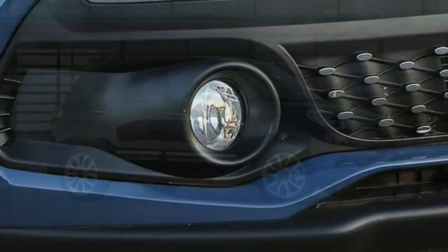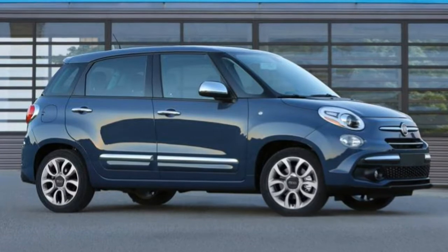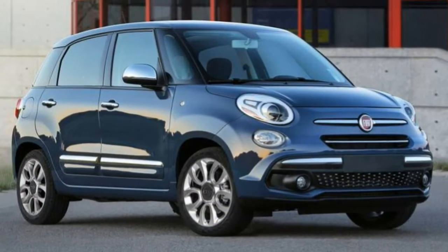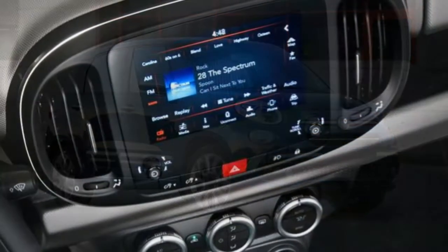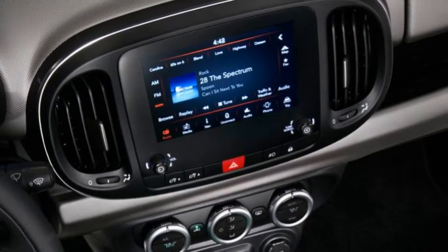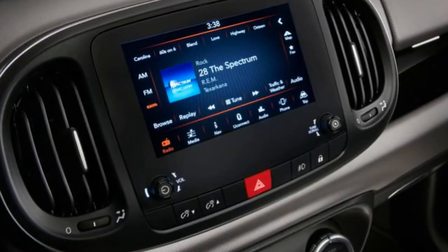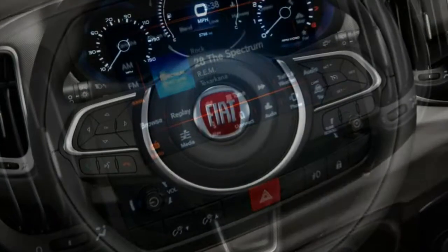It includes revised back and front styling, a regular parking brake lever as well as a revised center console, a rearview camera as well as a new 7-inch touchscreen with the newest Uconnect infotainment system as standard. The Trekking trim's new Urbana appearance package adds black wheels and mirror caps, plus a black painted roof.